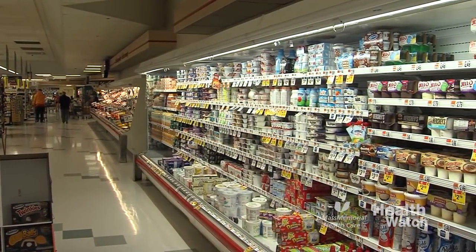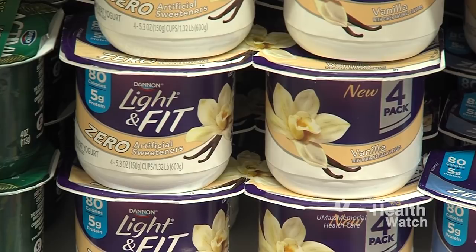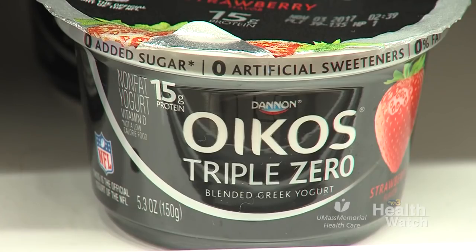We're in the dairy section, and we're looking at all these different flavored yogurts. There's so many different choices. And depending on what you're looking for, you can find something that's suited to you. If you have diabetes and you're watching your sugar intake, you will find low sugar alternatives such as the Danone Light and Fit, Oikos Triple Zero, which are flavorful yogurts but without added sugar.